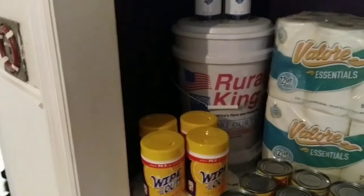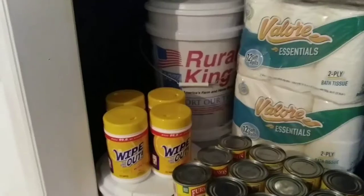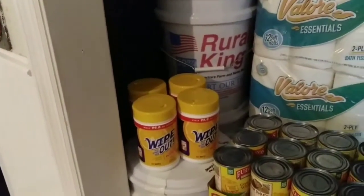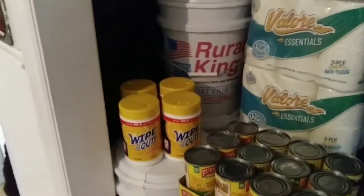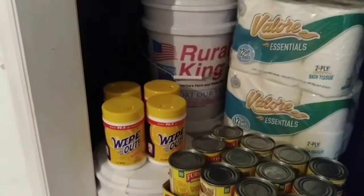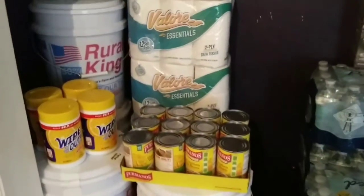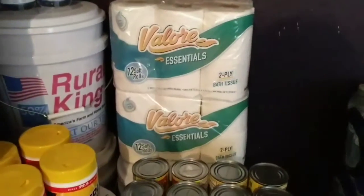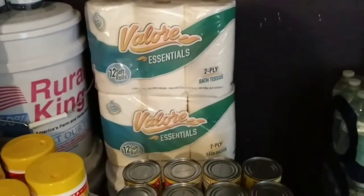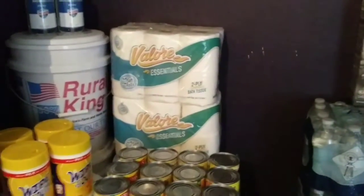Oh my gosh. We all know they're so hard to find, but Rural King, if you can get there, get them. They're $3.99 a piece. Go buy them. They had a huge pallet of them and boxes stacked and stacked and stacked. So I grabbed 4 of them. I also grabbed more toilet paper. They had these 12 packs for $3.99 a piece. So I bought 2 more packs of toilet paper. We already have a good supply of toilet paper here in this house, but I grabbed more.